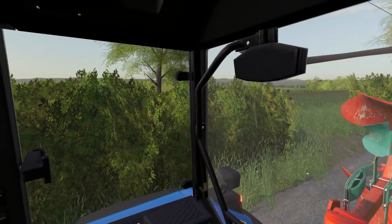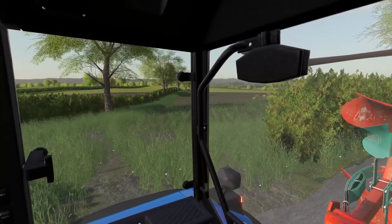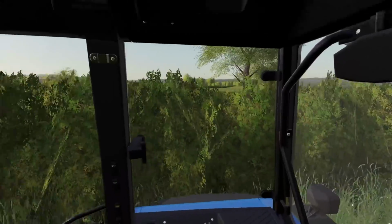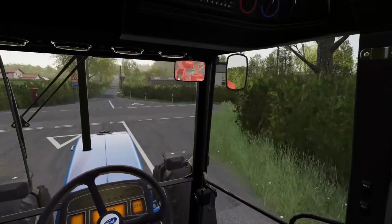What's that looking like there? Oh, it's starting to come along there. There are some weeds kicking in though, so we need to watch out for that one. It's not ideal. Get the sprayer man back out for that. But we're going to go this way now.